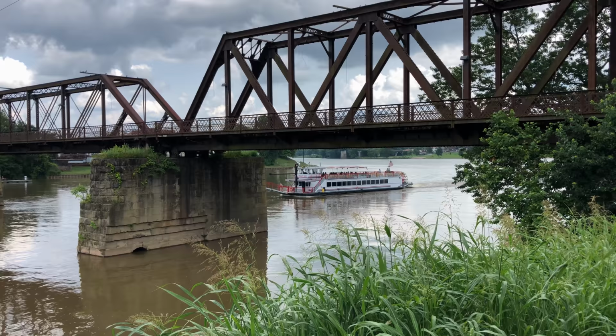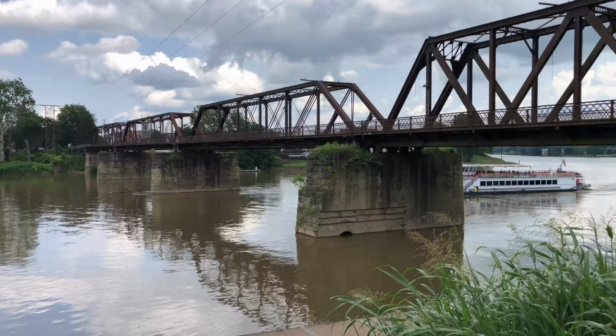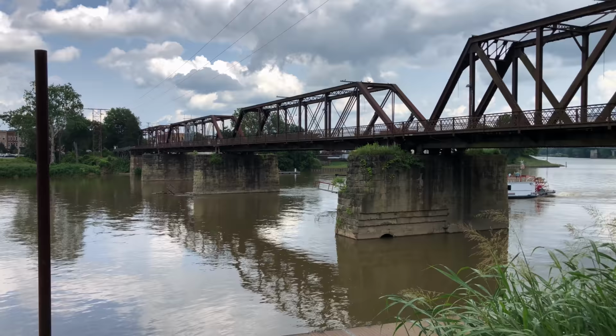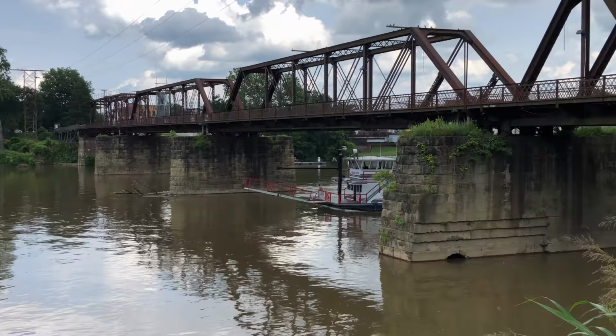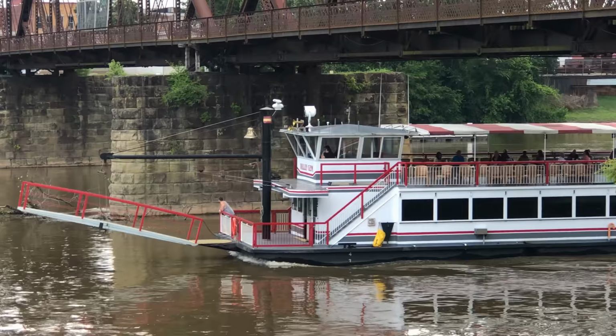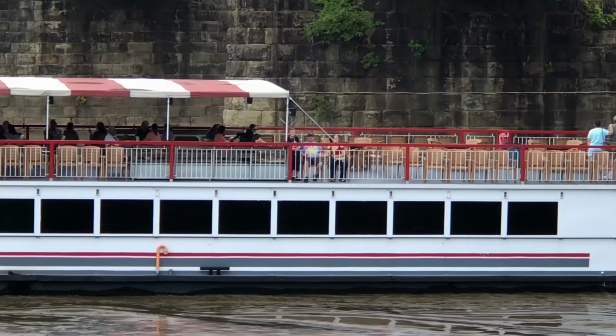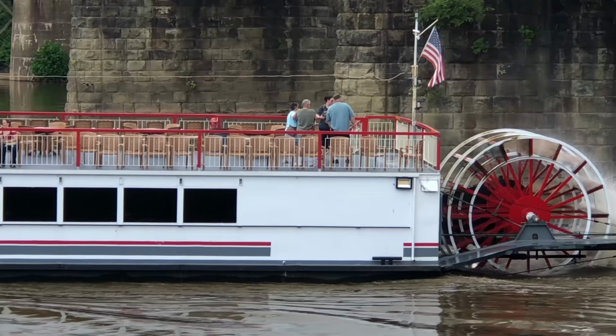This is really cool though. Might have checked on the other side, see if there's any way you can walk out on this bridge a little bit. They are coming through here. Here they come. Live action. Let's see what we got. Had no idea they ran boats that big through here. Wow, that is really neat. Look at that.